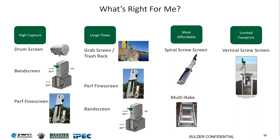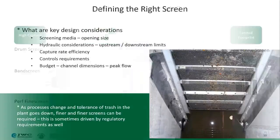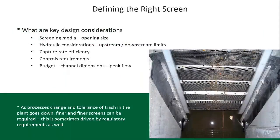But these are not the only design considerations that are going to be considered. We're going to need to look at some other things that are going to help us to select the right equipment for us. So particularly for in-channel applications, what are the most critical design considerations? Okay, so screening media. What are the size of the particles that I'm trying to screen out? What systems are downstream that I need to protect?